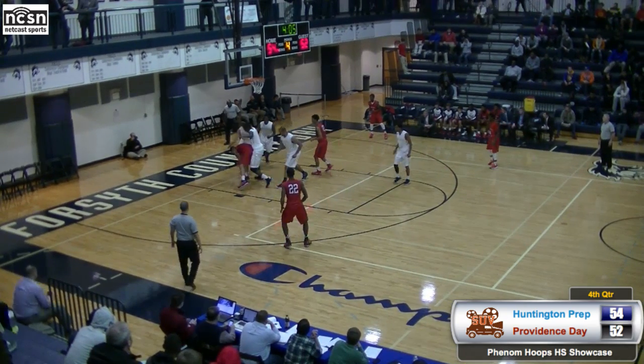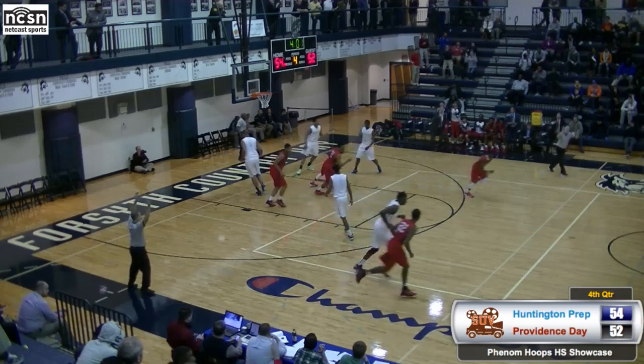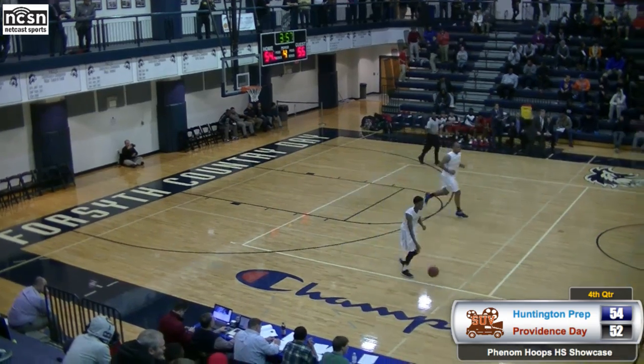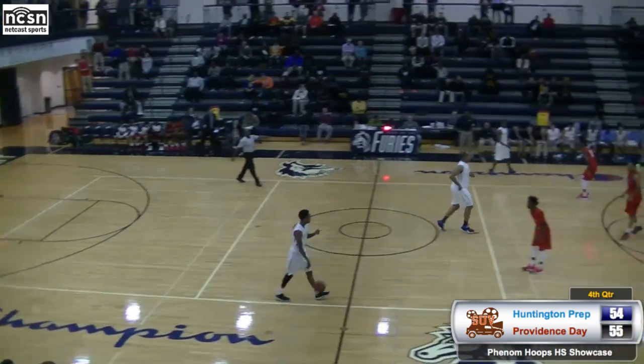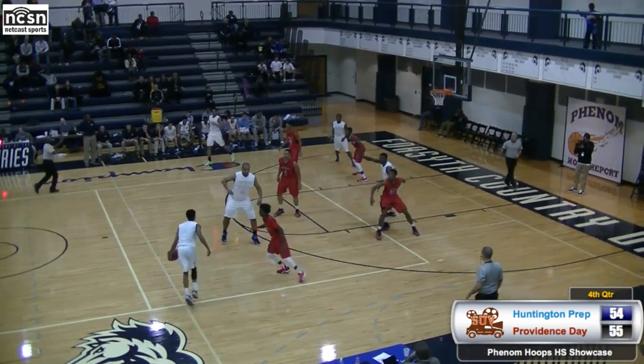Beautiful fake by Howard, gets it into Williams. Williams wasn't quite able to handle it, gets it outside. Shot is good by Isaac Johnson, 6'8", number 22. Providence Day knocking out some threes. Providence Day with the lead now. Those threes giving them a 1-point lead. They are not going away.